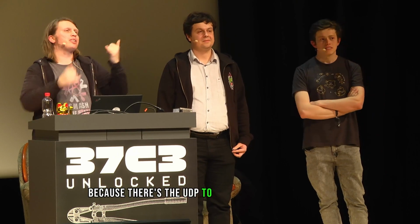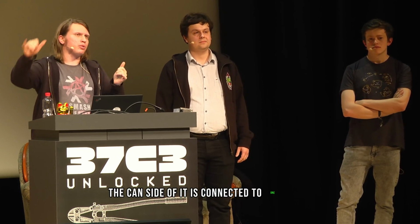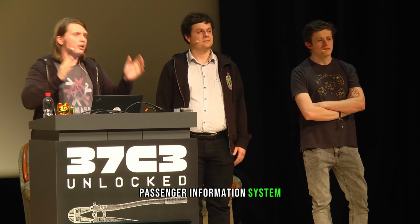To be a bit more precise, it's a bit more complicated because there's the UDP to CAN converter box. I mean, it's UDP to Modbus RTU and CAN. And the CAN side of it is connected to one of the CAN networks. And the UDP side is connected to a local telematics network for the passenger information system. And that passenger information system telematics network also has a GSM modem on it.